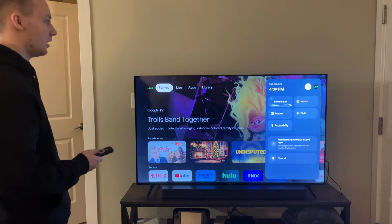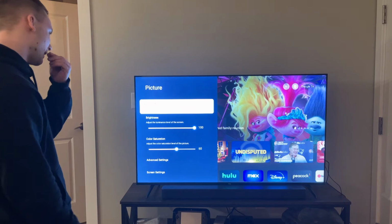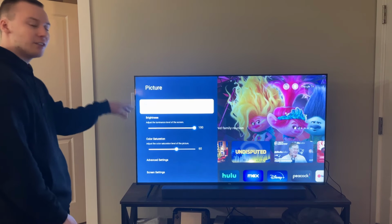I'm going to head over to picture settings so I can actually show you what I have going on. I haven't tweaked this a lot.